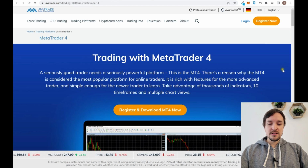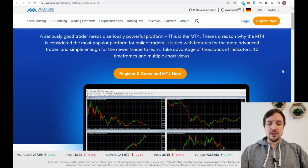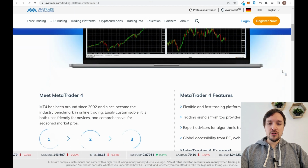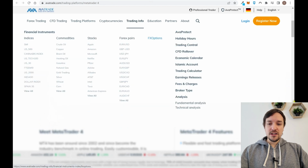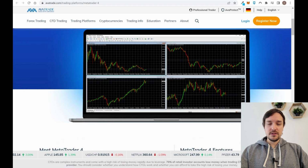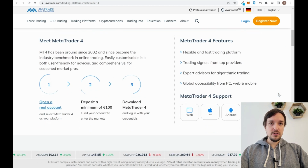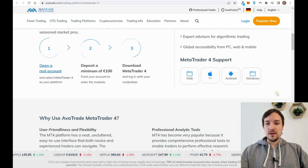Here we can see that we can trade with Metatrader 4. It's one of the most useful platforms around the world. You can make your own technical analysis. You can add indicators, oscillators, trend lines, and in that way you can decide if it is better to short the market or buy a long position in order to make money. You can always limit your losses using stop loss and take profit, and here you have the whole thing.